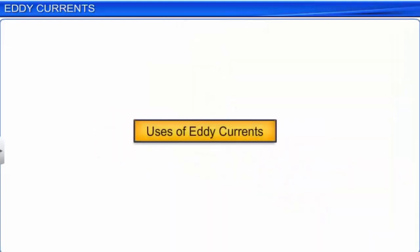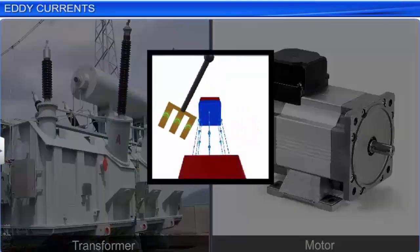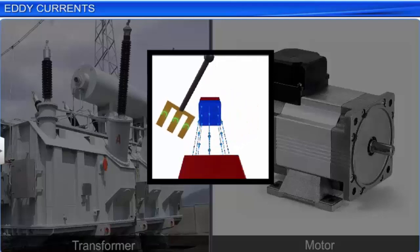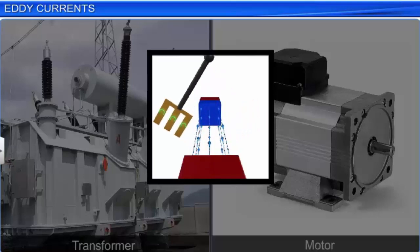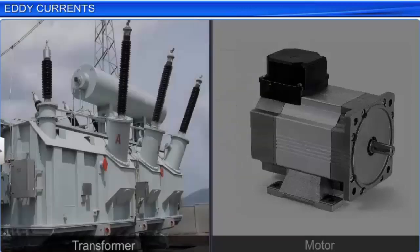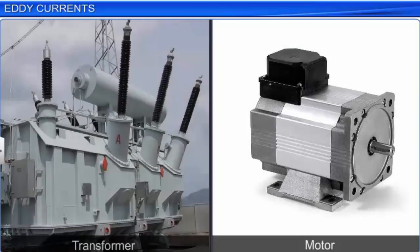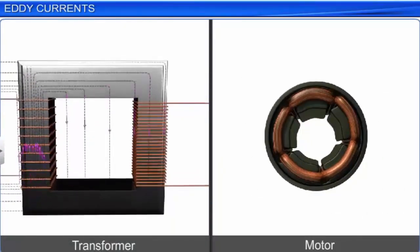Let us now explore the uses of eddy currents. Eddy currents are produced when a metal plate is subjected to a changing magnetic field, and they heat it. Hence, these currents are unwanted in certain situations. Reduction in the surface area of the plate helps in reducing eddy currents in the metallic cores of transformers, electric motors, and other such devices, in which a coil is wound over a metallic core.